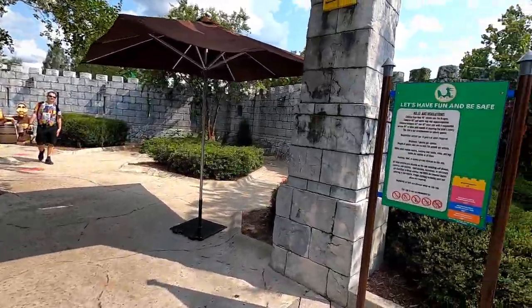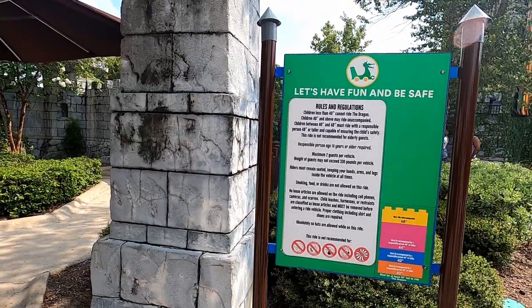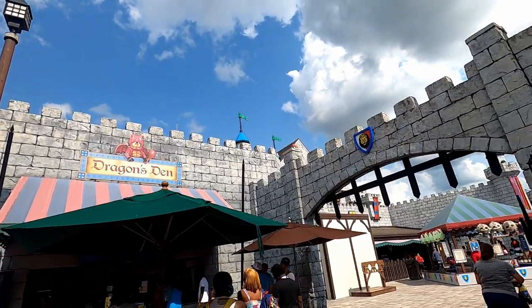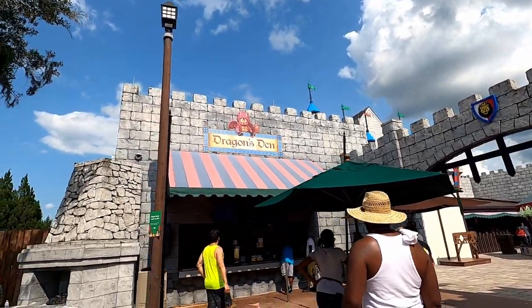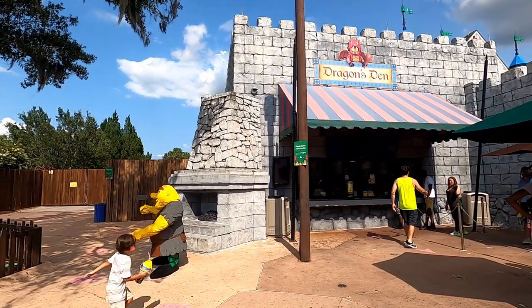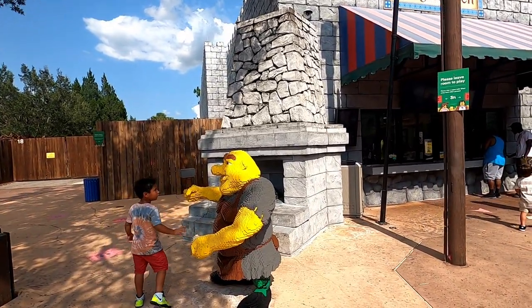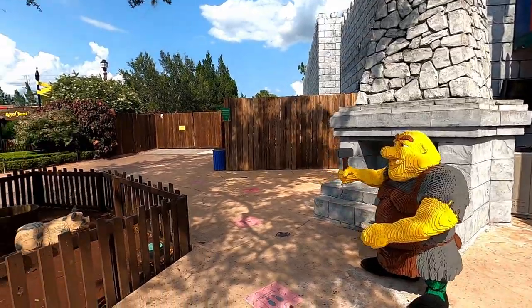Love to see him. But it does seem like no loose articles are allowed on the ride, including those cameras, so maybe not this time. Just outside the kingdom, you've got the Dragon's Den, another dining venue, and someone who looks a lot like an ogre right here, you can see.